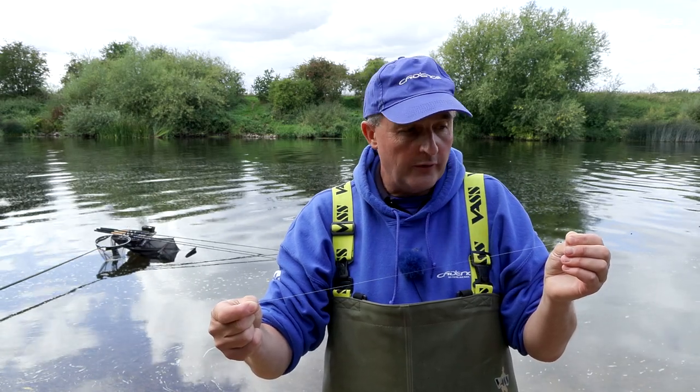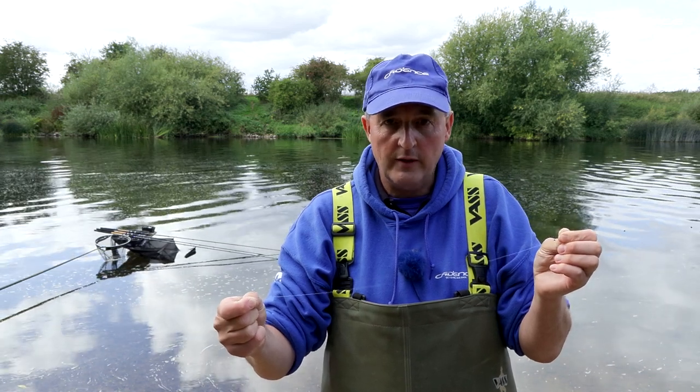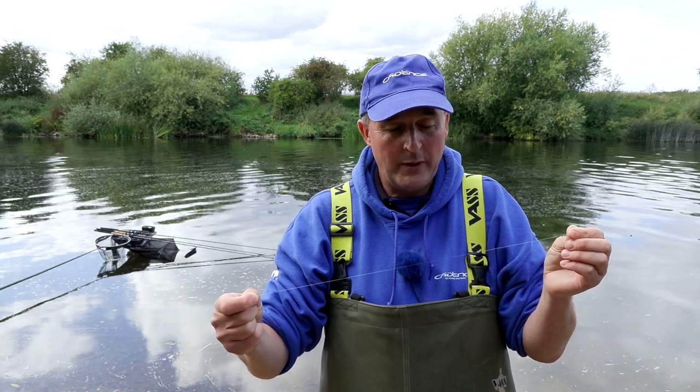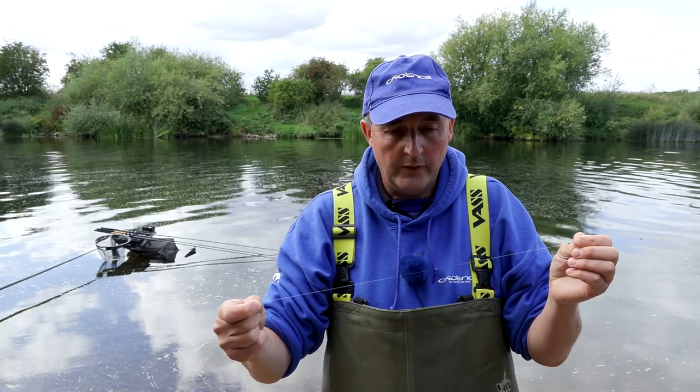But the other main reason is when you hook larger fish, because you have a longer hook length, it gives you a little bit more elasticity, a little bit more cushion, and you've probably got a better chance of getting larger fish out on lighter hook lengths.